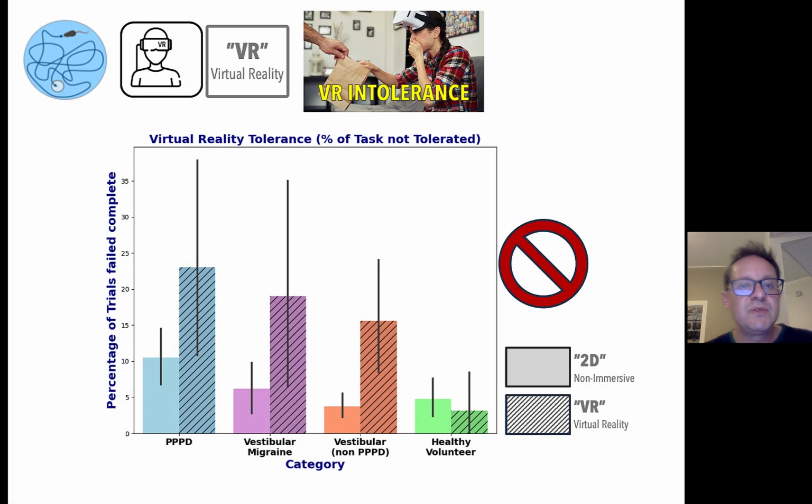So let's move into virtual reality. When we test virtual reality, a factor that PPPD and also vestibular migraine patients show very strongly is VR intolerance. Their visual-vestibular dysfunction gives them a lot of motion sickness. And in those graphs you can see how many of the trials, even 20% of the trials, could not be completed in those groups.